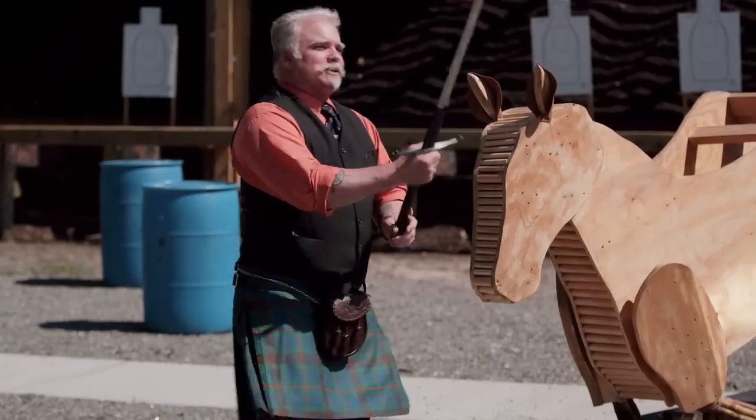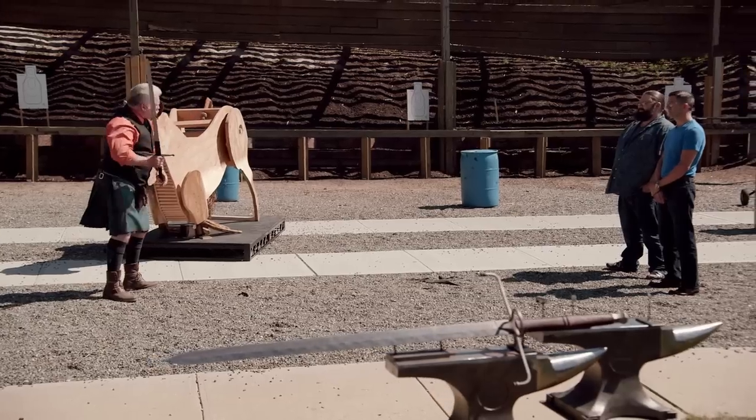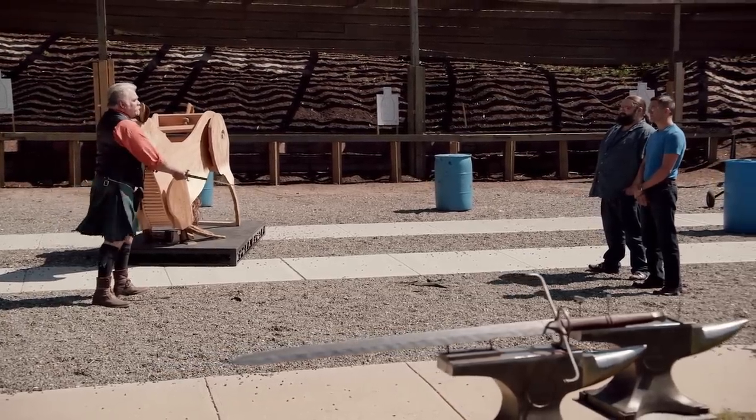Matt, this weapon is so amazingly light and flexible that when I hit, there was no resistance. It literally passed right through the legs. I was through them before I knew it. Well done, Matt. Really well done.